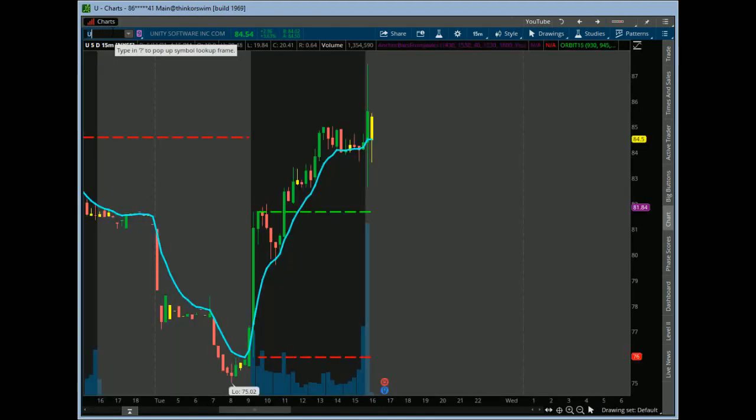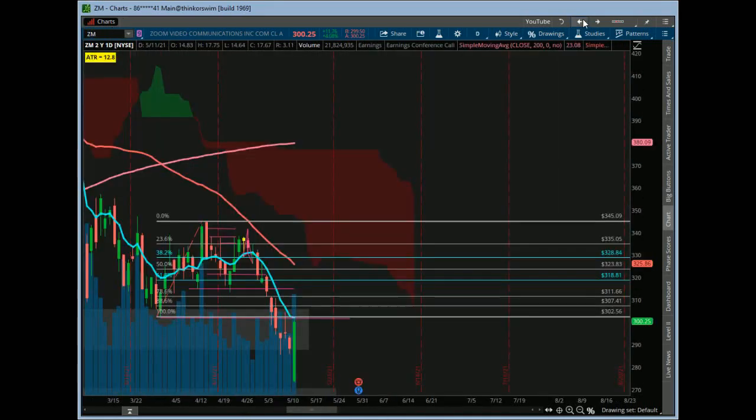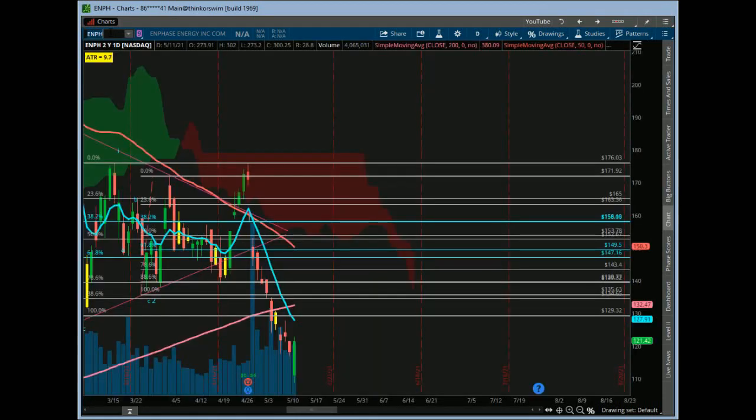Unity Software reported after hours too. Not really much movement right here. Zoom is one to keep an eye on too. That had a really big move today. I really like this kind of stay-at-home sector bullish engulfing candle with increased volume too. That's on the bullish radar going in tomorrow. Another one which is strong, ENPH, almost a full bullish engulfing candle there, which is nice.